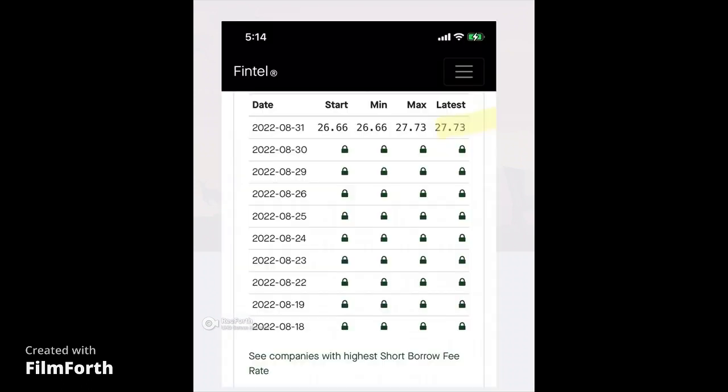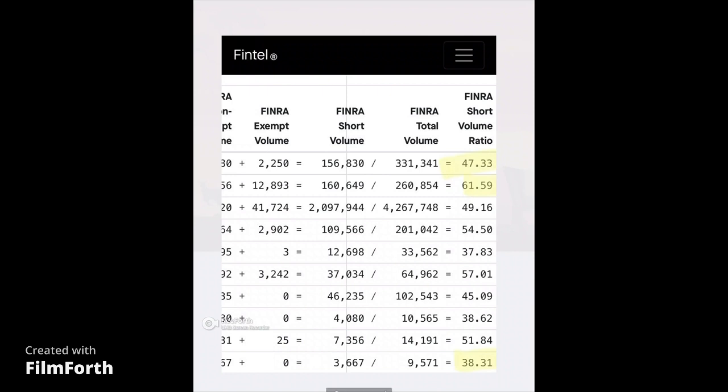And the cost to borrow, if they do find shares, is 27.73%. And as you can see, the low side of the couple of weeks' most recent dark pool trades and short exempt volume is 38.31%, a high of 61.59%, and today 47.33%. So it's kind of in the average area today, but that is a significant amount of short volume.